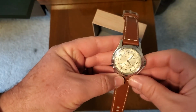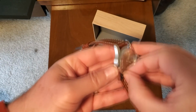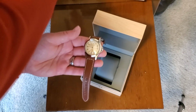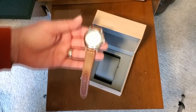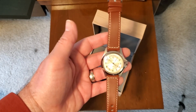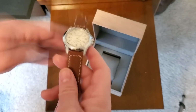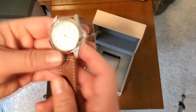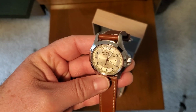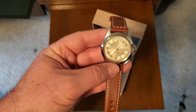And there it is. The Hamilton Khaki King. And I'm going to take off, right in front of you, the protective plastic. Wow. Let's go ahead and discard that. There it is, boys and girls. And it's even set. Well, the time's not correct, but the day... No, it's set to the 12th. So it's not set correctly. Oh my gosh.